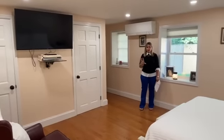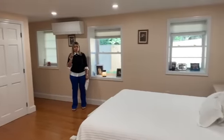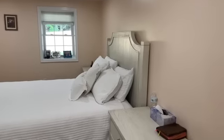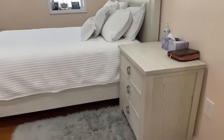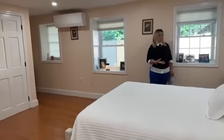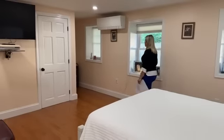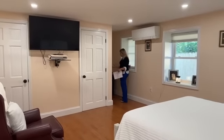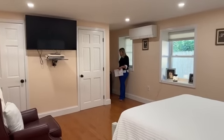Eu adorei a cor desse quarto aqui. Ele é um peach. Muito lindo, muito lindo. So, recessed lights, hardwood floors, good size windows, okay? And we have this little small area here. If you wanna have a desk here, would be good.